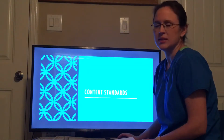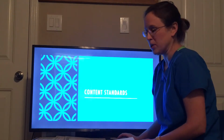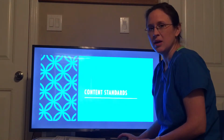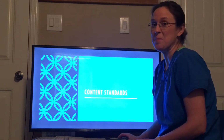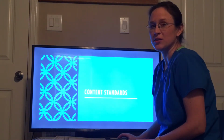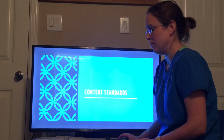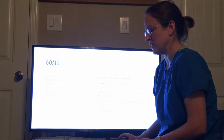So we reviewed our content standards. So basically our policies, procedures for our NICU concerning hypoglycemia, and then also just went over the fact that, hey, they're nurses. They are required to act on their assessments, know how to assess babies, and then know about neonatal hypoglycemia.